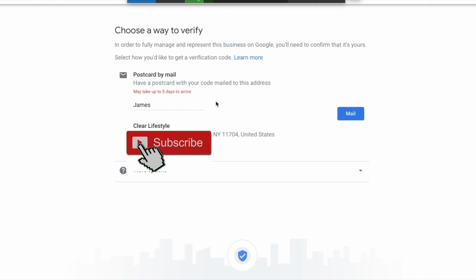This is very important. When I get the postcard, I'm going to be able to log back into this Gmail, and I'm going to have a code. There's going to be a code on that postcard that when I log back in, I can verify the listing with. So I would just click mail it out, and it would come in the mail, okay? So that's what you want to do. Once you get to this point, you want to send a postcard to your business address, and then when you get that postcard, you open it up.